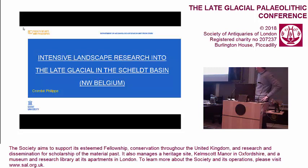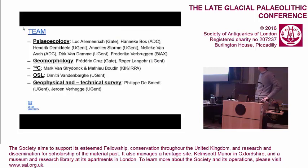There are quite a lot of sites known from the Lateglacial. We've got nothing so far older than the Federmesser culture. We've got two distribution maps here, one for the Federmesser sites and another one for what we can link to the Younger Dryas, Ahrensburg or something related. And from these distribution maps you can draw two main conclusions.